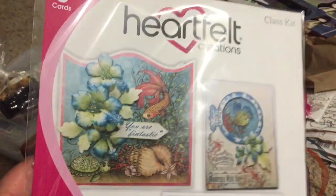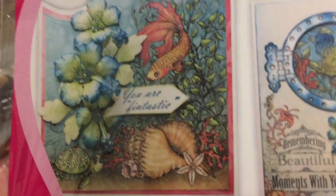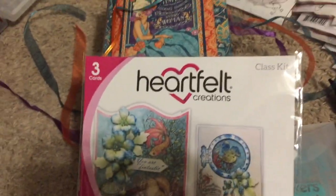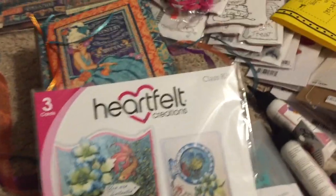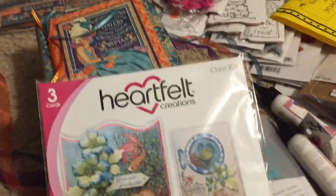So this class was really cool. Less than an hour and a half, plenty of time. Really fun, and I got to get in touch with the paper. They have really beautiful paper. Actually, the person delivering the class said she is the designer of the papers, and so that was really cool.